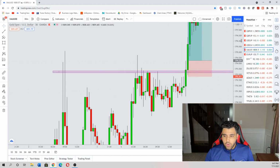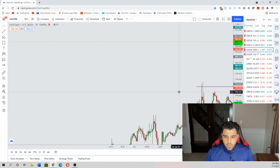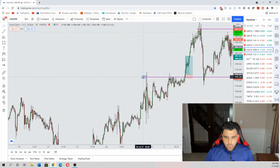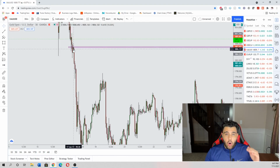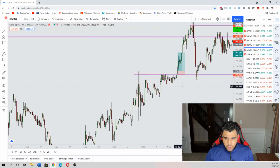How do you find the next level of resistance? You look to the left. Let's see. So here's our level of resistance. Going to the left, this is the next level of resistance. So this could be an overall target, right?